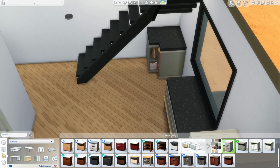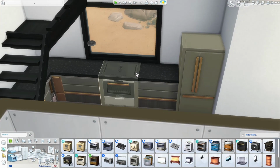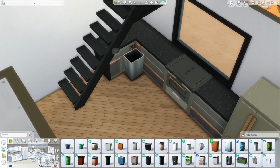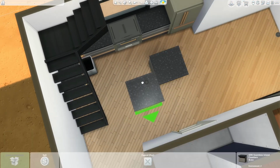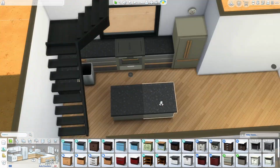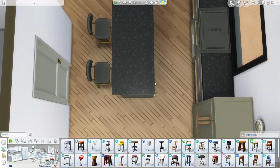Now I did place counters underneath the stairs here, but I'm not entirely certain that these are functional, just because of where they are under the stairs. So I use that as the corner counter and an end counter, and then just pop the bin over there. So if they're not functional, it's not that big of a deal. I will say though, I've just realised that one thing I did forget in this build was actually a sink.